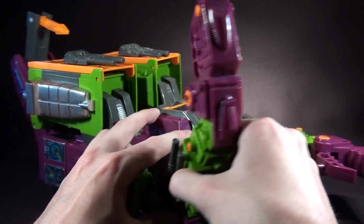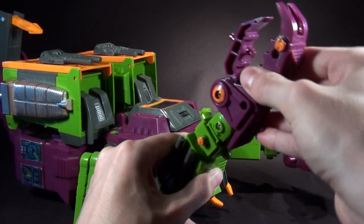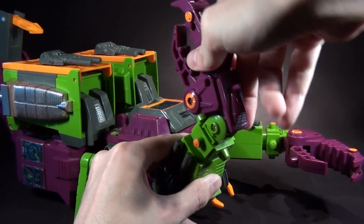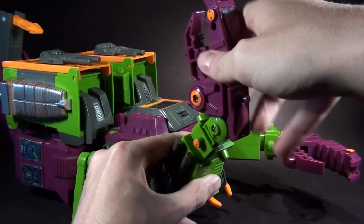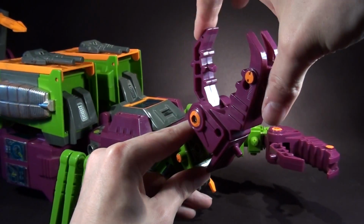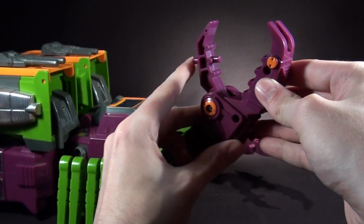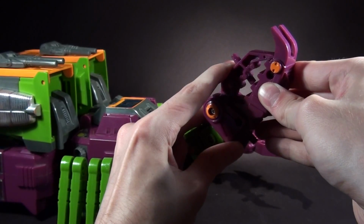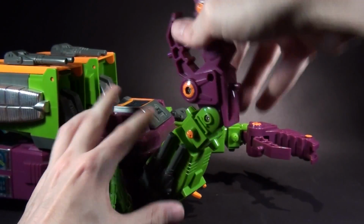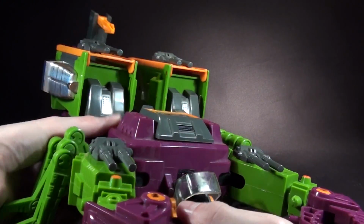The claw, if we get a good shot of this, there we go. It can go in about a few clicks and out a few more clicks. Not a huge amount of movement, with very hard ratchets in there. And the claw can open, again, all ratchety and whatnot. Again, not a huge amount of clicks in there, but you can get the open or mid or completely closed. So there you go.